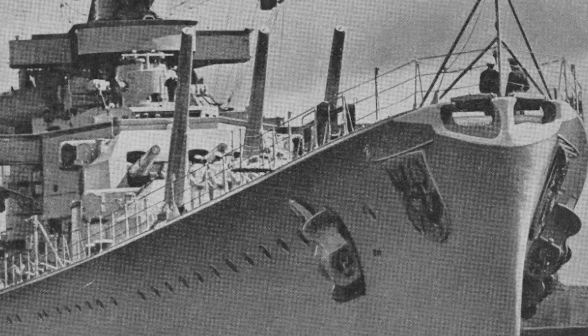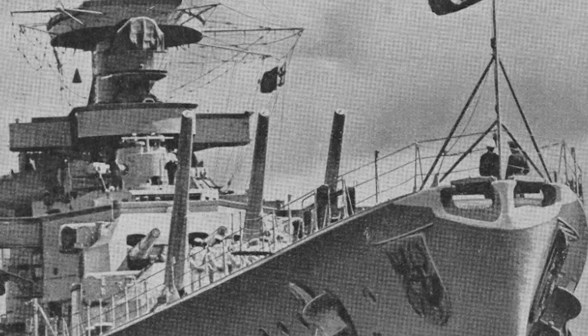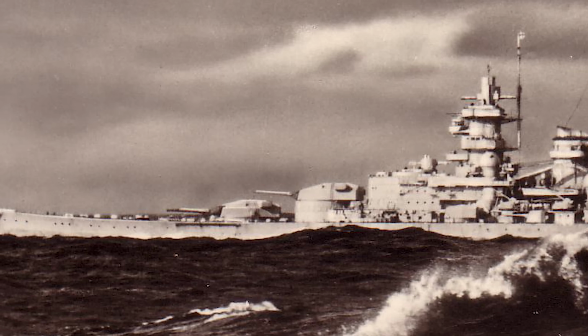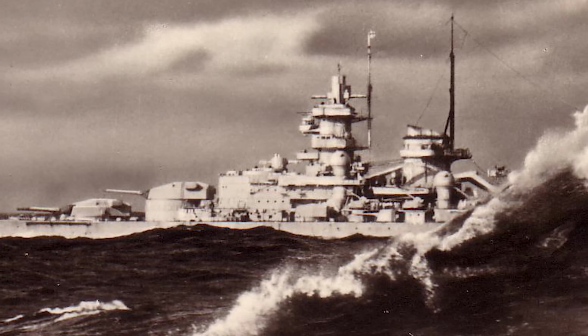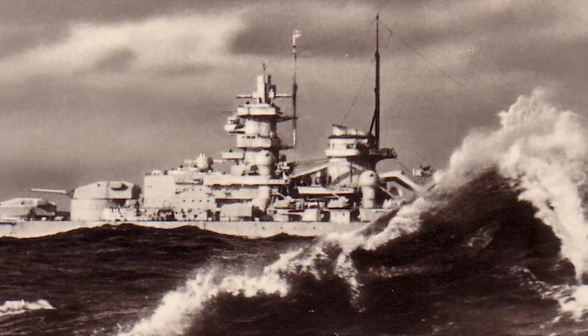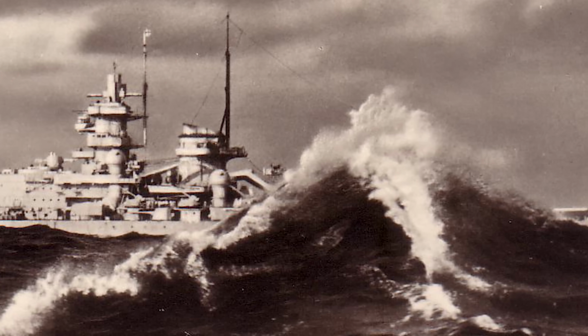The straight stem meant that there just wasn't enough buoyancy for the ship to ride over waves, which, to be fair, is exactly what the designers had wanted. They wanted their ships to cut through the waves instead. But with such low, sleek hull forms, there was barely any freeboard, that is to say, barely any ship above the waterline to begin with.